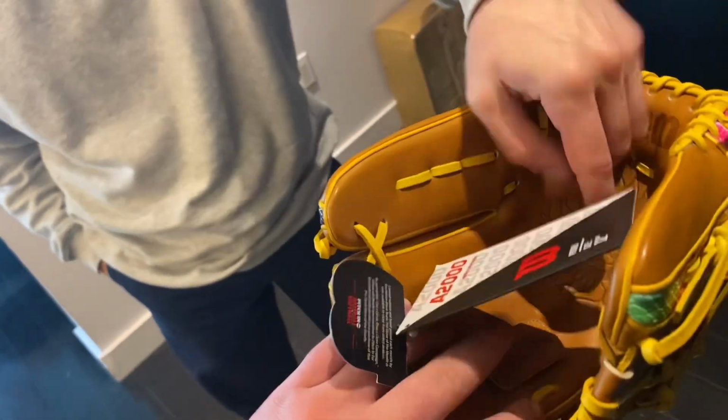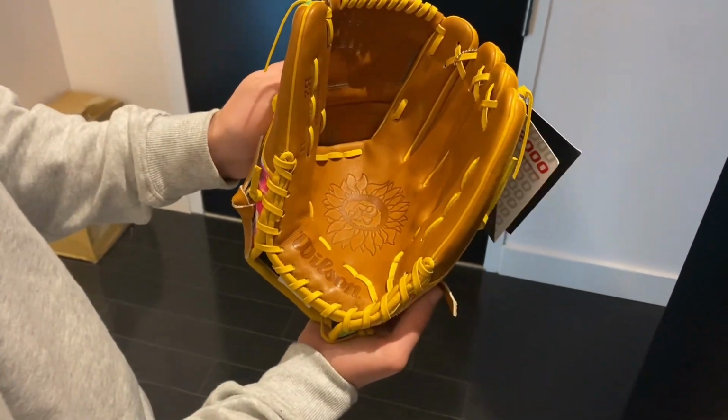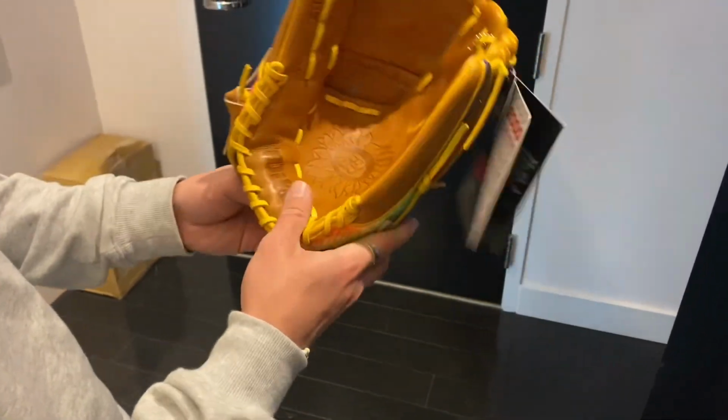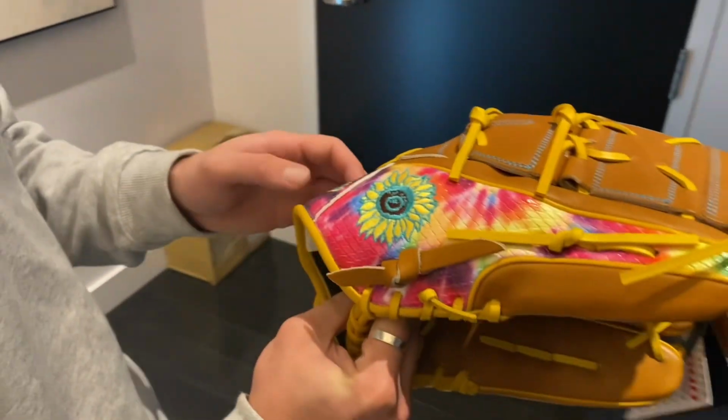And I love the palm stamp in there. Yeah, it's so sick. So insane. Has his number and the sunflower, of course. But wow, yeah, it's super cool. He's been rocking the V2 for a long time. So when they do a lot of these printed leathers, they do the snakeskin so it won't crack.